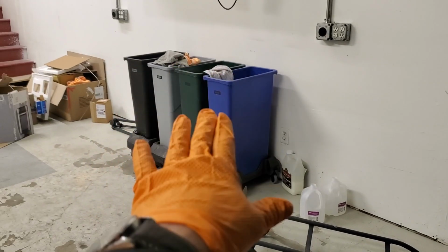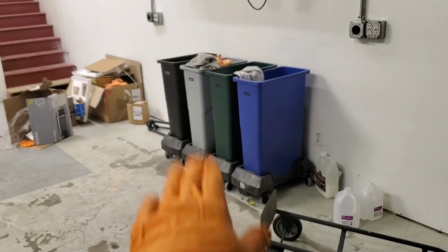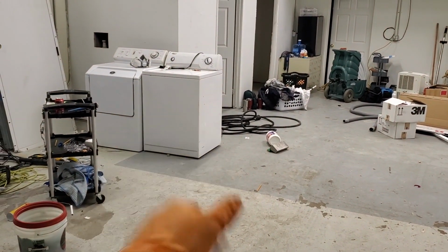The reason is I'm still in transition. So I've got my awesome laundry bins for different kinds of dirty towels. Though I have a washer and dryer, it's not all hooked up yet.